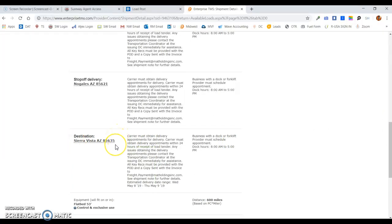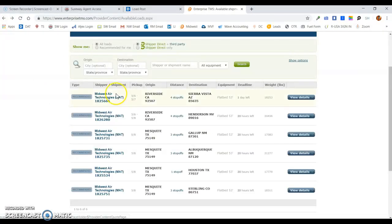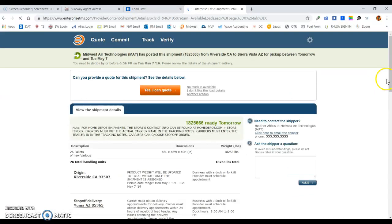That brings me to something. I apologize. I forgot to mention this in the last video. TMS always deducts one of the stops off of the lanes. I'm not sure why. So when you see this, whatever the stops is on here, you need to add one to that. Okay. So you notice here, it says this is 4 stop-offs, but in actuality, it is 5.